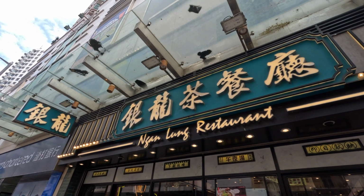And this is the one that's been recommended, the Ngan restaurant. Sorry if I pronounced that wrong, but my Cantonese is not great. Let's hope the food is great though, so we'll head inside.